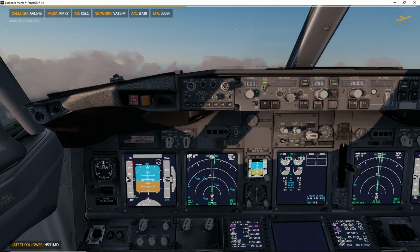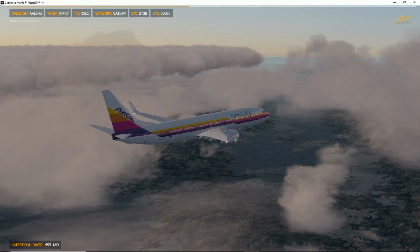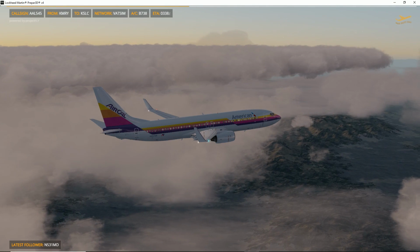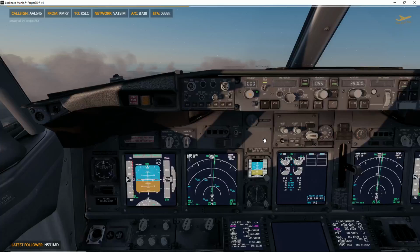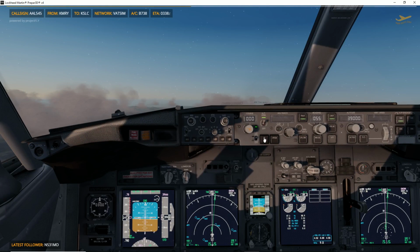Yeah, roger that. Overspeed. Aviator Jaw, hey, how's it going? Thanks for tuning in there. Just doing a little Monterey to Salt Lake flight. We're in the AirCal retro livery, or heritage jet rather. Stupid clouds are taking a toll on my system.